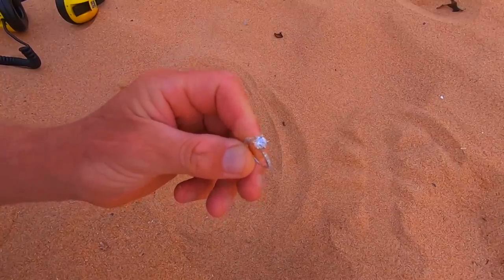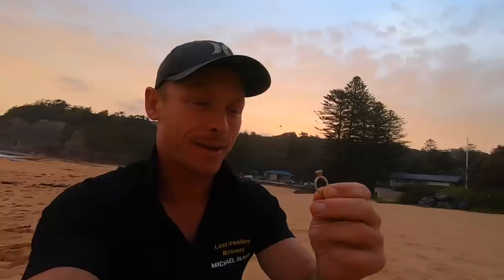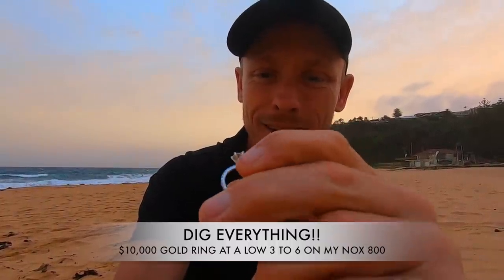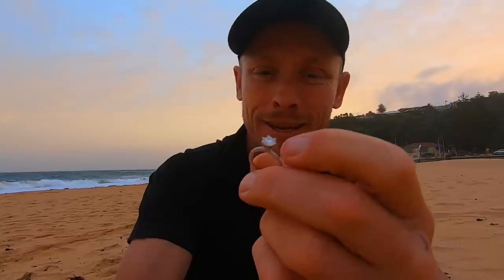Check out the diamond on that. Three-quarters of the way, that's actually covered in diamonds. Covered in diamonds all the way to the back of the ring. Check out the size of that diamond. It's actually got a diamond just underneath it as well. So you've got the big diamond there. 29 diamonds, including the statement diamond.